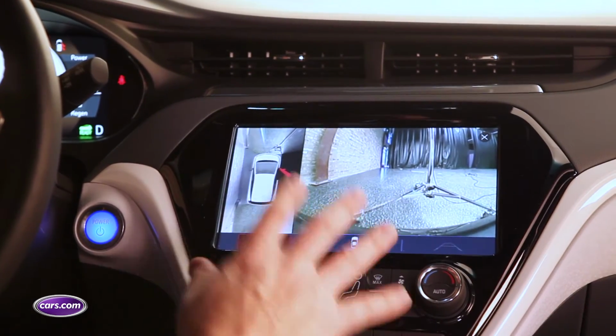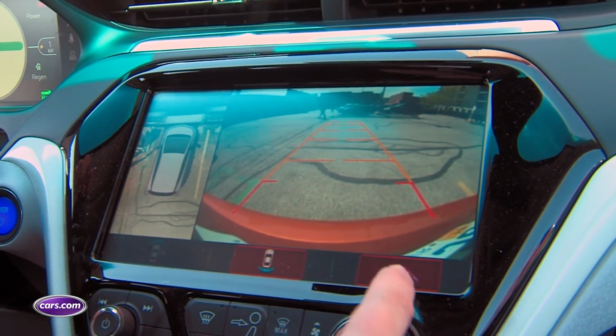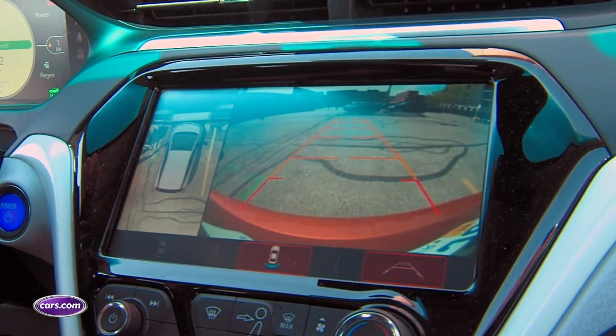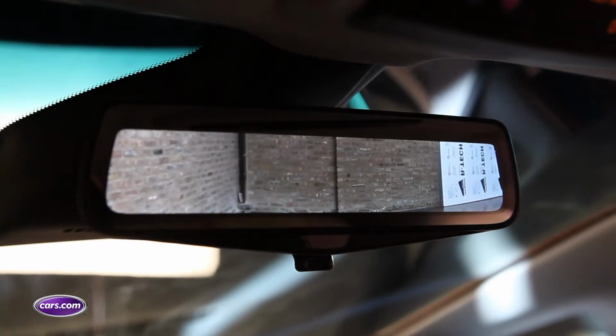It looks downright blurry, and we have cleaned the cameras. We made sure they're not just dirty, and the quality is just not what you find on a lot of cars these days, and not as good as the full-time rear view camera in the rear view mirror.